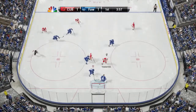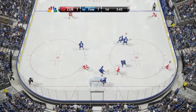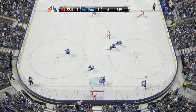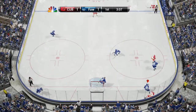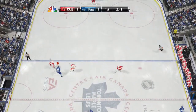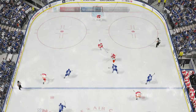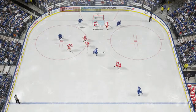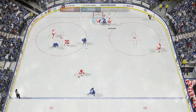Right in front. Cruises to the slot. Strong play. Good reach. On to Kessel. Angled to Daniel Sedin. Out in front. Oh, here's a wrister. Lightning in that glove.